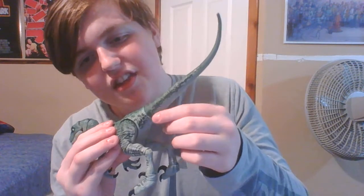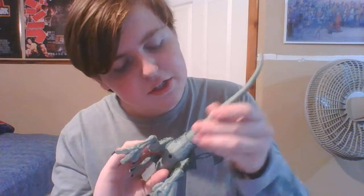Yeah, you can see these really dark green stripings along her, which looks good. She did have some stripings going on. You can really see it on the tail. But you got this really thick dark green stripe on the tail, which doesn't look very good. I mean, it doesn't look as bad as the stripe on the Charlie figure.